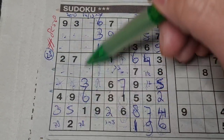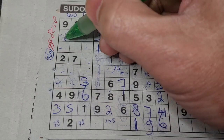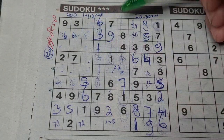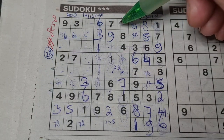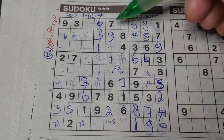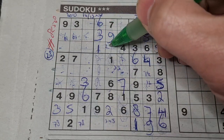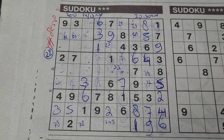And look, we have 6 and 1 in this third column. No 6 and 1 in this box. 6 and 1 goes in those 2 boxes as a pair. So here 2 numbers left, the 2 and the 4. Here also 2 numbers left in this big square. The 1, 2 is missing, the 3, 4, and the 5 is missing. 2 and the 5. Let me mark those 2 boxes. Alright.